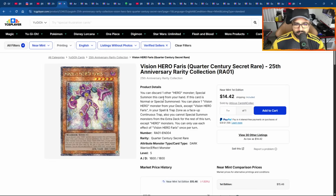Get exposure. The hero support is coming. This card could go bananas, it could go bonkers. So if you need it, you want to get exposure earlier rather than later.